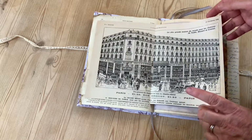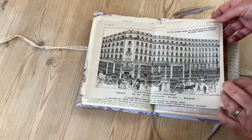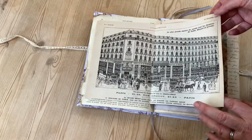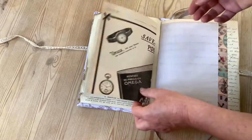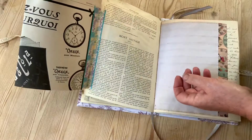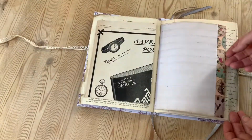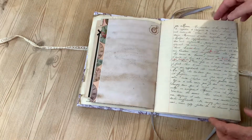And my friend in Japan has a beautiful teacup with Grand Depot written on the back. So together we've been investigating and researching the Grand Depot. So I hope that she likes these adverts that I'm sending her. And on the back, I've got some lovely watch images. So I thought I'd do a bit of washi tape here with some nice watches and clocks.